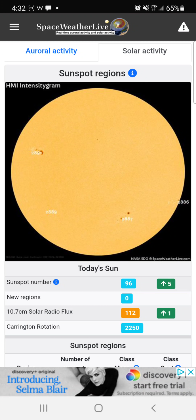It is October 29th, 2021, 4:32 here in Minnesota. Just coming at you with a quick update of everything that's gone on since yesterday. We're going to take a look at sunspots, the KP index, which is going to be something to note coming up in the next coming days. But let's get to it.